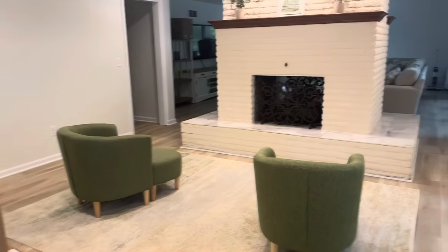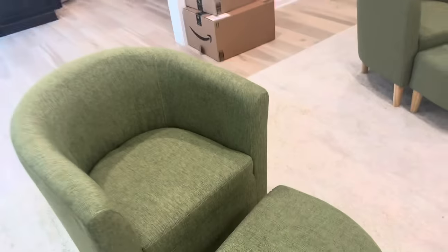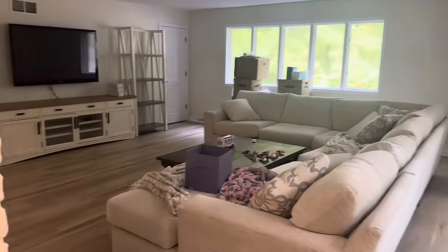And then this is the sitting area. But these chairs, how cute are these little chairs? I love them and they're really comfy. I got them from Amazon. And then this is the living room.